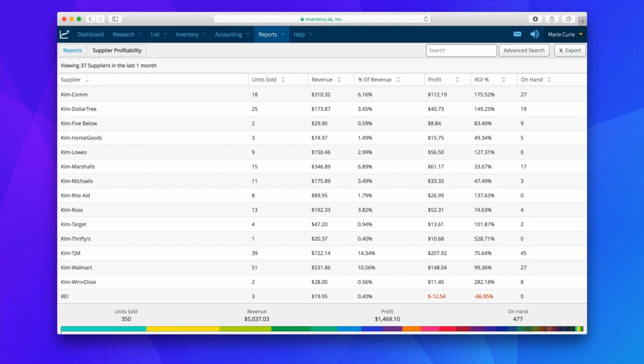It's easy to understand. But I cannot tell you how often we work with somebody that is very confident that a certain supplier is the one that's really working for their business, only then to find out that maybe it's not. This might be a really great example here. If we're looking at this supplier down here, 99% ROI, not too shabby. And usually it's going to be the one that has the highest quantity of sales, where somebody feels like they're the most profitable.